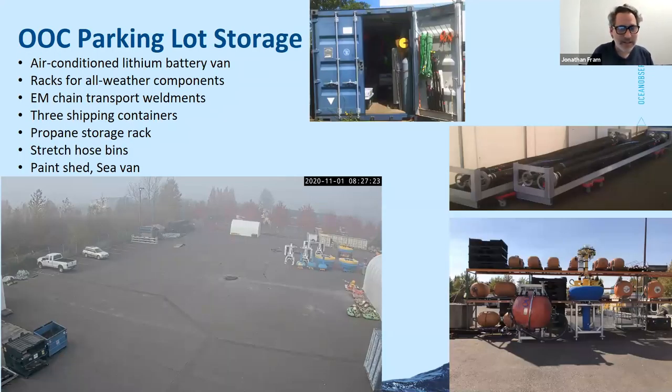As I mentioned, there's room for lots of storage here. And so we store things that we don't need to or want to have in the OOC. For example, lithium batteries are stored in an air-conditioned C-van, a shipping container. There are racks here for all weather equipment. There are some of our larger components, like the EM chains you can see in the picture.